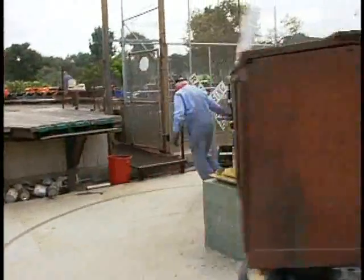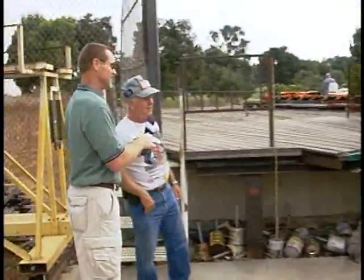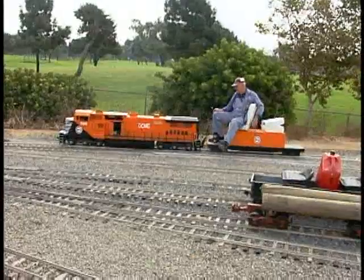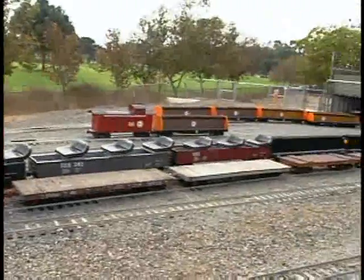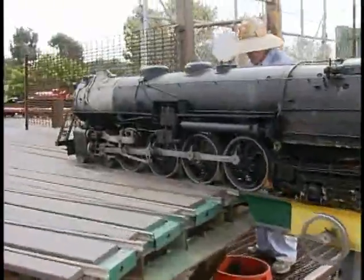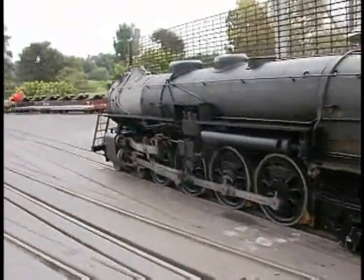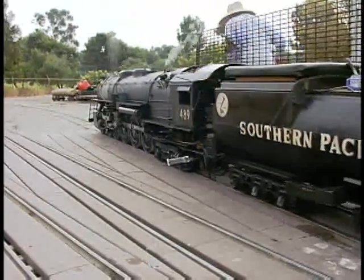And I got a feeling we're going to get a ride on one of these things a little later on today. He certainly will likely do that. Now, he has a string of cars out here that he's already brought out, so he doesn't have to spend any more time other than to pick up his cars. Right. All right, well, let's just sit back and watch these guys roll this out onto the track, heading on out to Fairview Park, where the Orange County Model Engineers are.